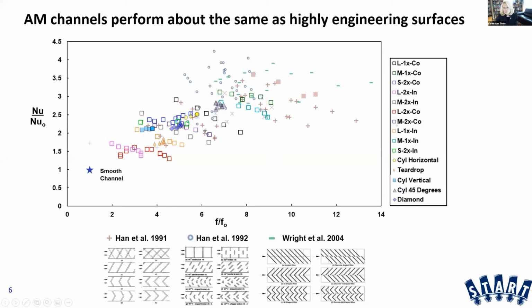All of these open squares, in fact, are just microchannels made using additive manufacturing, not highly engineered, just manufactured. What's pretty exciting is that while we haven't done anything to augment the heat transfer, you get about the same performance as what we would call a very highly engineered surface. So that's pretty exciting for people who work in heat transfer.